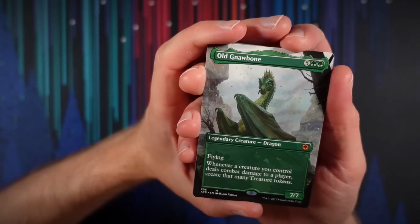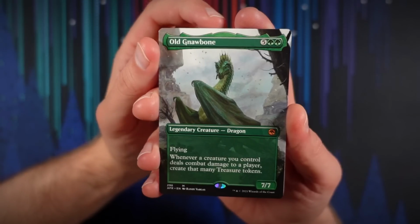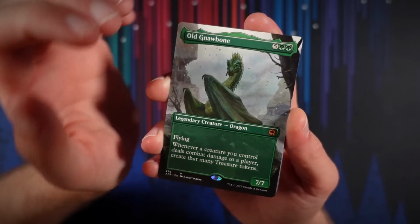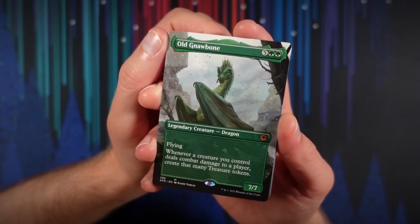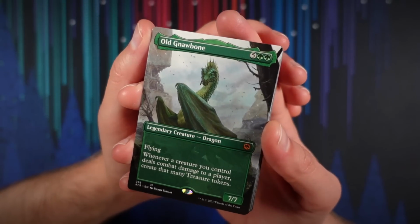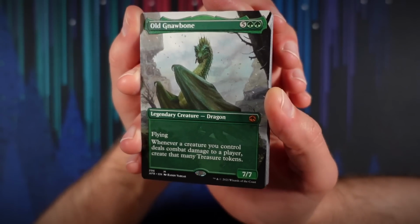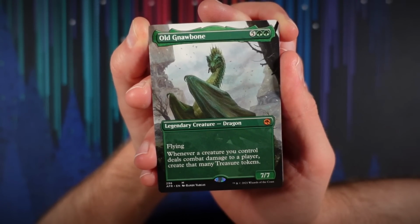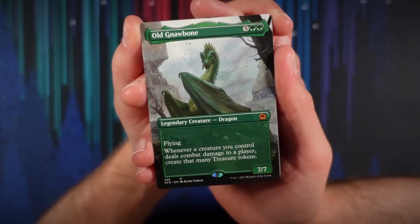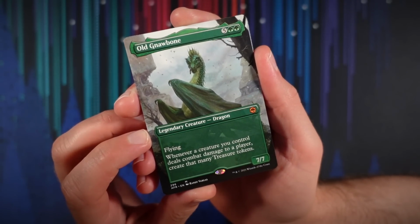Holy cow, that sounds like it could get out of control very fast. Because treasure tokens give you mana, right? That could cascade real quick, I feel like. And it's not whenever Gnawbone deals damage to a player, it's whenever any creature you control. That's nuts. That seems really good. Of course, it's really expensive, but it just strikes me as quite powerful. Huh. Very cool. Lovely art. I love these full card frameless cards. The full card art.